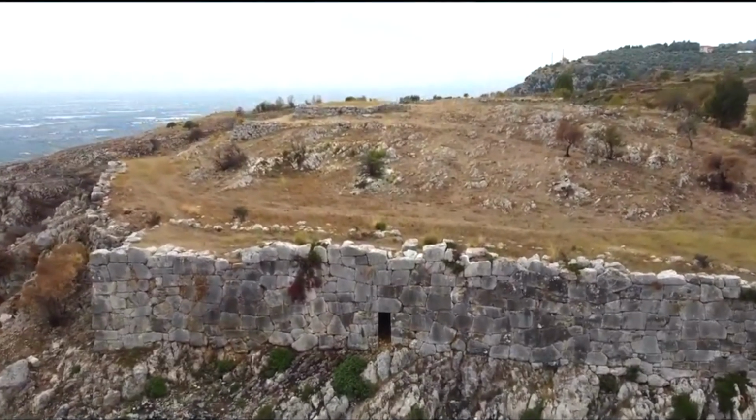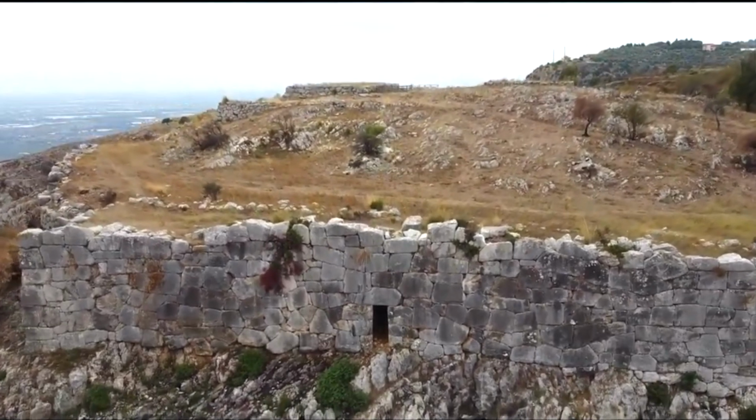With that, let's check on what to look for when admiring Cyclopean walls.